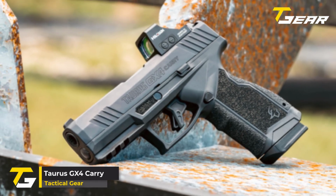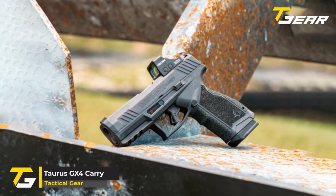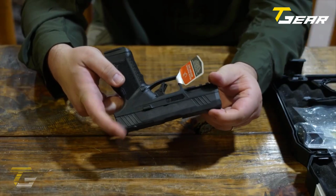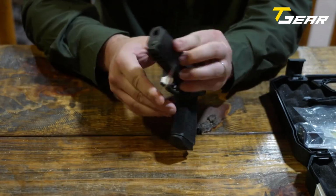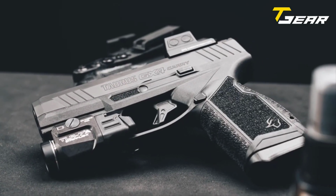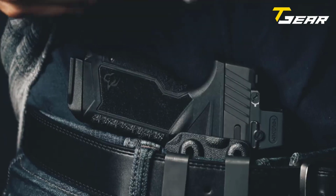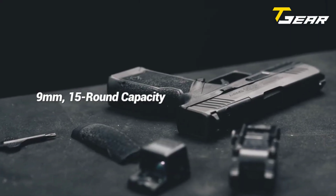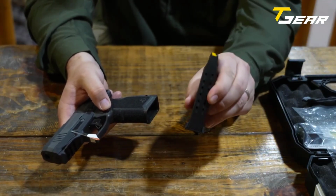Taurus GX4 Carry. The Taurus GX4 Carry is making waves in the firearms community as an exceptional 9mm handgun that combines affordability with a feature-rich design. Priced at just $505, this compact powerhouse is designed for concealed carry and delivers reliable performance in a sleek and user-friendly package. Featuring a 15-round capacity, the GX4 Carry ensures you have ample firepower at your disposal.